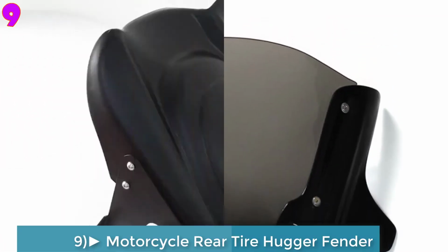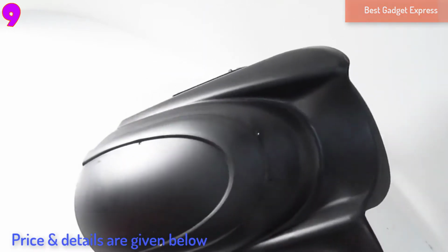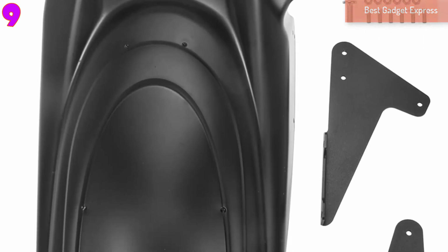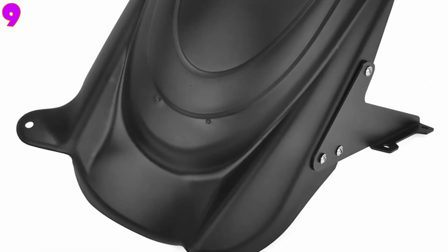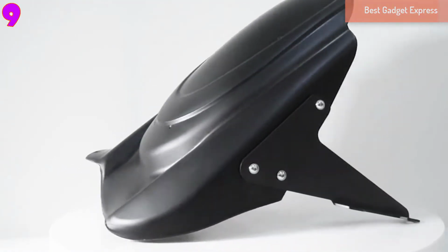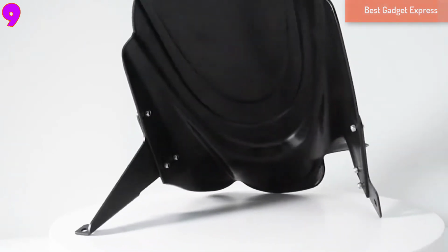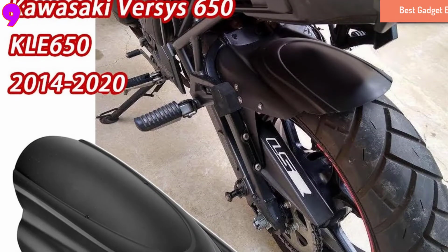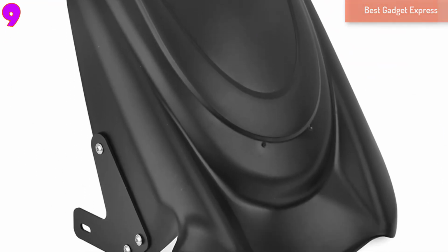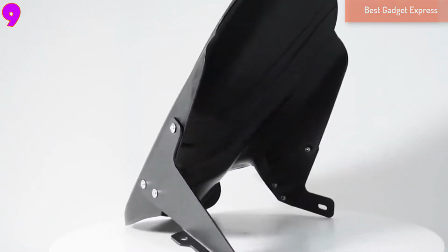The next is number 9. Motorcycle rear tire hugger fender mudguard for Kawasaki Versys 650, Versys 650 Cool 650. Features of this product: this ABS plastic mudguard keeps your tail tidy and prevents damage caused by road and trail debris. Description: condition: brand new, high quality material, ABS plastic, color: black. Package includes: 1 piece with mounting accessories. Item is easy to install without instructions, so this is the best option for you to buy.